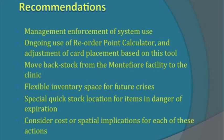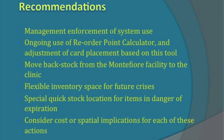To continue the improvement begun in this project, we have a number of recommendations. Any new staff must be trained to use the inventory management system. Although the technique is simple for users, this training will help prevent potential problems caused by new volunteers. Furthermore, the management will need to enforce the system and its use. Backstock at the Montefiore facility must be relocated to an on-site storage area to eliminate double handling. Flexible inventory space should be available for future crises, such as the recent Ebola concerns. For each of these changes, the cost and spatial implications of each action must be considered before implementation.